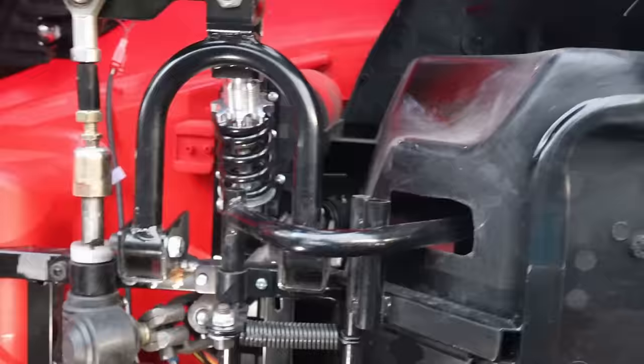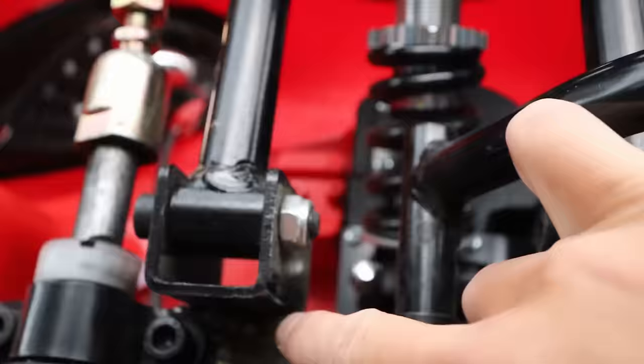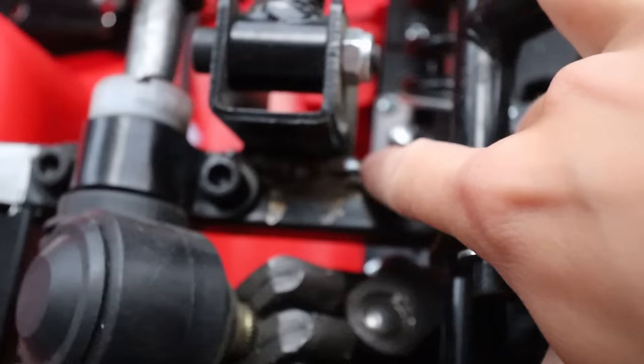Checking out where it's at. Whoa. Oh, wow. That actually might be strong enough on its own. Wow. I don't think that's breaking. The fix right here that has now officially been welded. And I think we are good to get back on the road, baby.